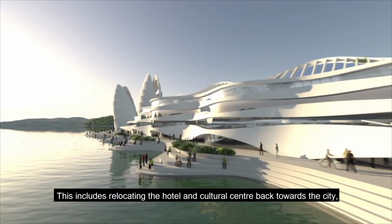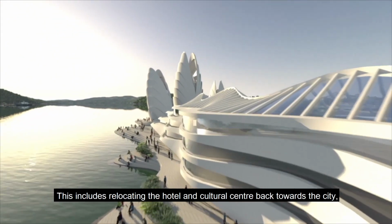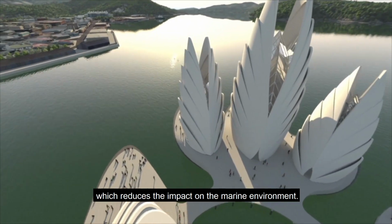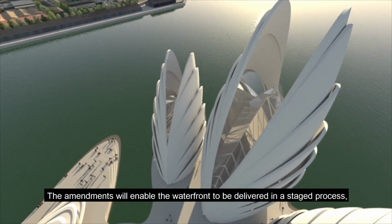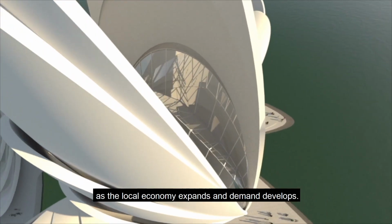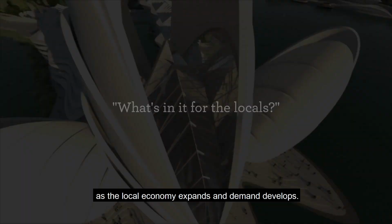This includes relocating the hotel and cultural centre back towards the city, which reduces the impact on the marine environment. The amendments will enable the waterfront to be delivered in a staged process as the local economy expands and demand develops. What's in it for the locals?